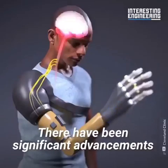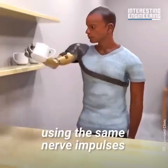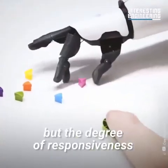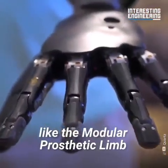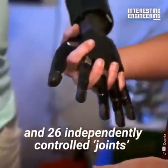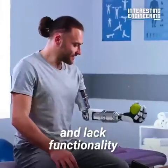There have been significant advancements in allowing users to control their bionic limbs using the same nerve impulses that control their organic limbs, but the degree of responsiveness isn't always there. Although advanced devices like the modular prosthetic limb, with its 100 sensors and 26 independently controlled joints, are getting closer, simpler and cheaper devices can glitch and lack functionality.